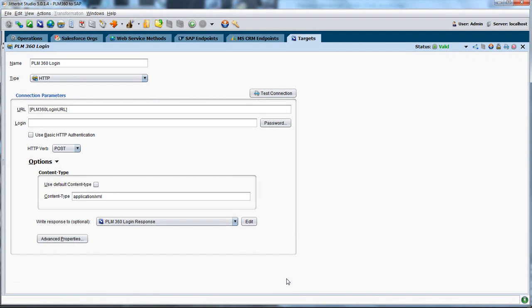So we now move to our PLM 360 Connect environment, which we use to integrate PLM 360 with SAP. This is our Targets tab, which contains details of how we will communicate with PLM 360. Now, this is a very clear, straightforward form containing details such as the URL of our PLM 360 tenant and the account name and password PLM 360 Connect will use to access it.